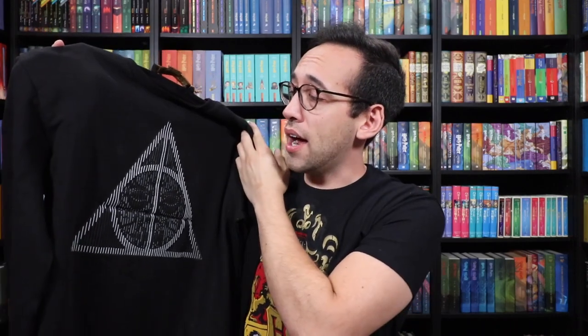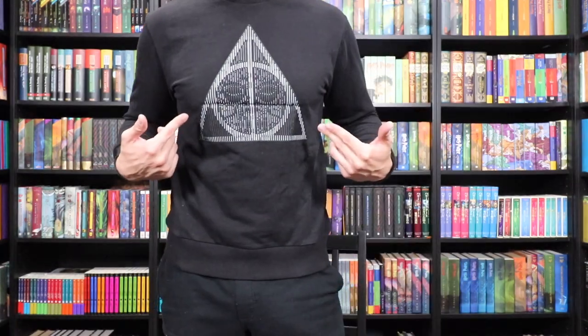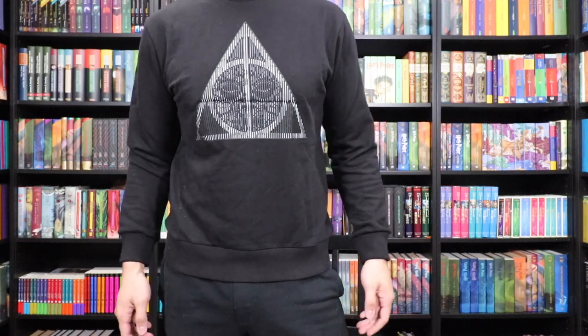I have not tried it on yet, so let's magically try it on. It would have been really sad if I didn't like it, because this really is the first time that I've tried it on. Isn't that so cool? I love it. I absolutely love it. So if you're a Dark Arts fan, or you want something a little more spooky for the Halloween season, this may be the black crew neck for you.